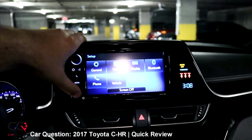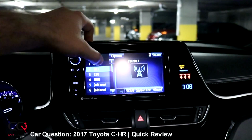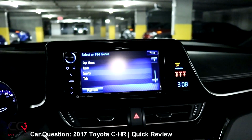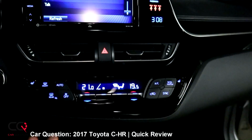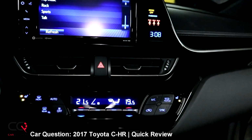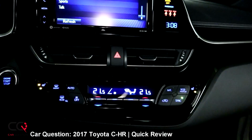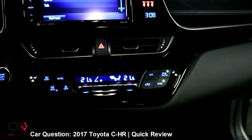So easy to configure. You can also select the radio right there in the media. You can use your station list, scan, and select the different type that you want, select your favorite radio depending on the category that you want. So down there, cool climate control, easy to use. Once again, you've got some heated seats that you can turn on or off for you or your passenger. Automatic climate control, dual zone, by the way, you can sync it. And you've got an Eco Heat and Cool, reminds me of the price.